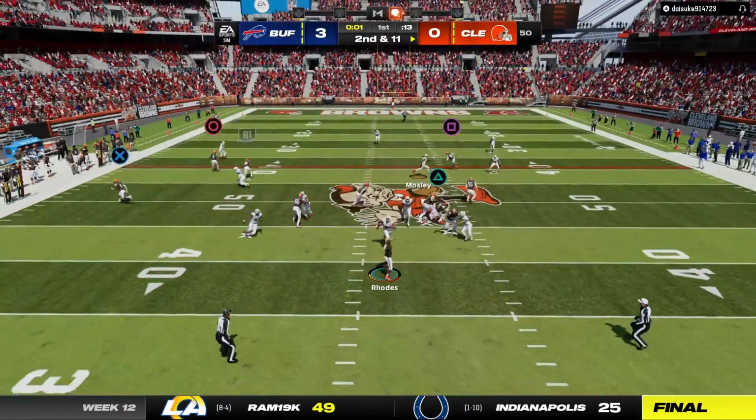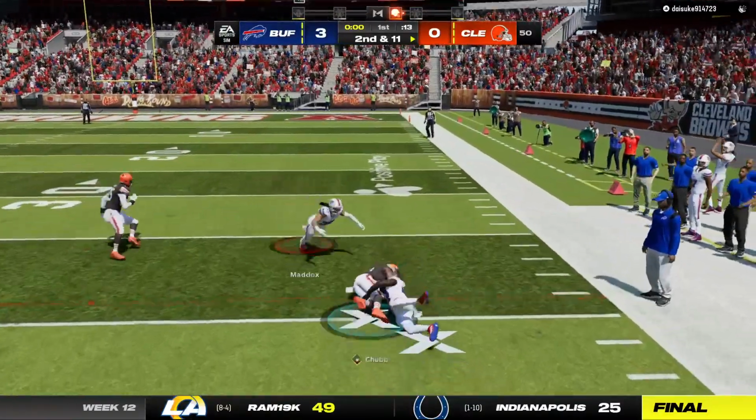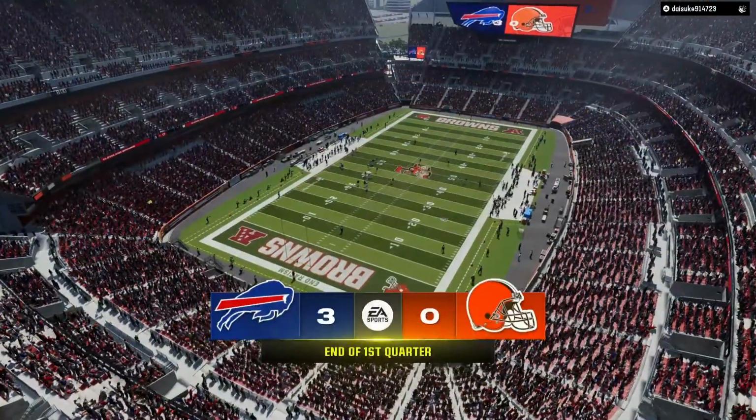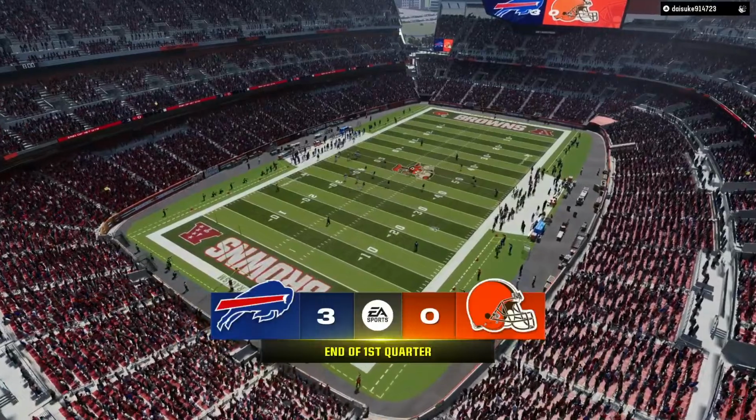From the midfield stripe, they'll look to throw. They set up the screen to Chubb. And he'll be taken down as that will take us to the end of the first quarter of play. 3-0 after 1 on EA Sports.